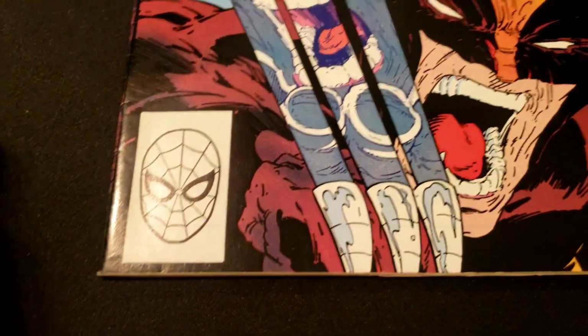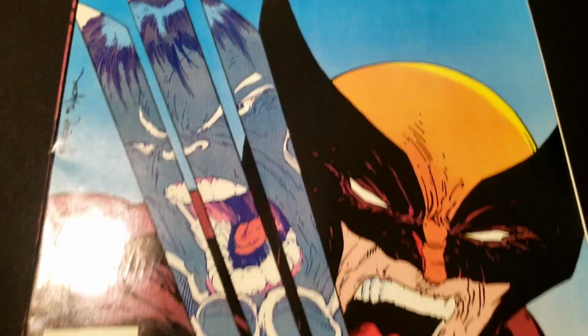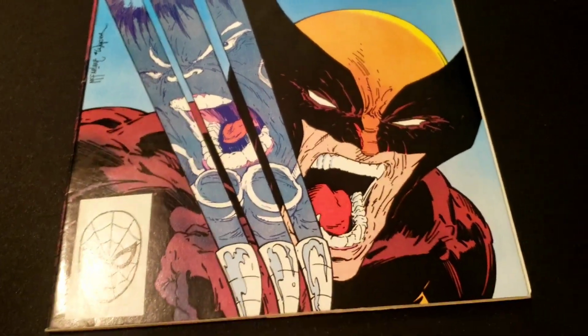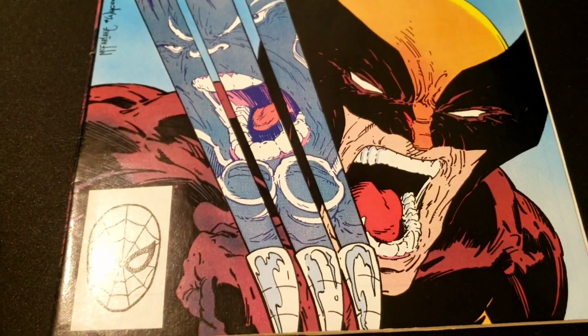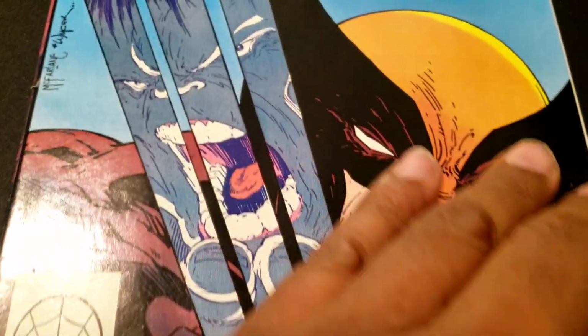Highly coveted book in any grade. Yeah, highly printed as well, but there's so many people that want this book and have it and don't want to let it go. And why would you? I mean, this is a classic cover, right? And in comics, this is one of the great covers in the 80s that there was.